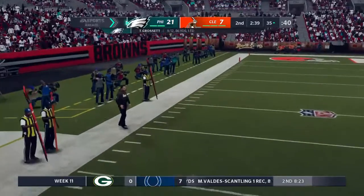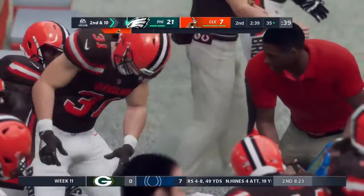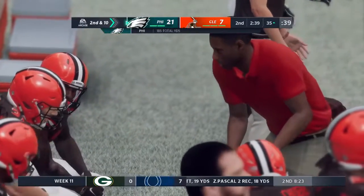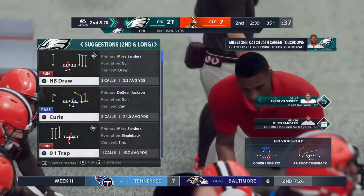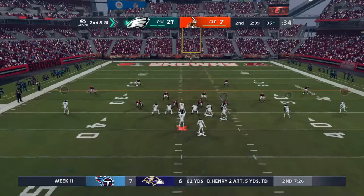And he'll toss this one incomplete. Seeing no options, he throws it away. They've given up a few first downs on this drive, but getting the incompletion there, that should give them something to build on and maybe turn the tide. So after the incompletion on first, now 2nd and 10.